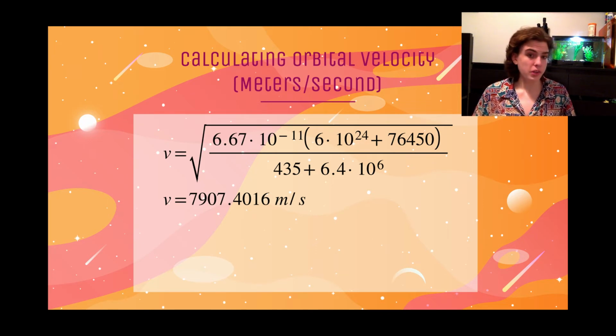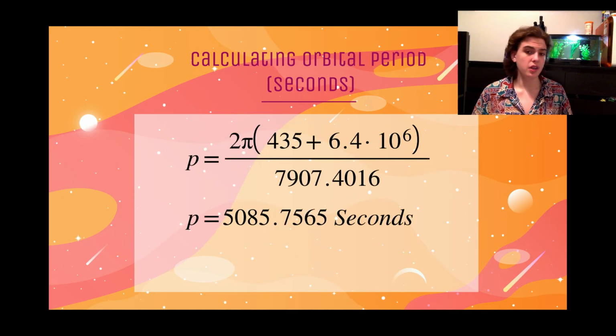Now moving on, so we're going to be calculating now the orbital period of the satellite in seconds. So to calculate the orbital period, we're going to use the equation before of 2 pi r over v to find p, which is the period of the satellite. So plugging in the numbers we have from before, we know that r would be the radius from the satellite to the center of the Earth, so that would be 435 plus 6.4 times 10 to the 6th in kilometers, over the velocity of the satellite, which we just calculated on the last page, which will be 7,907.4016. And after we plug that into the calculator, we found out that the orbital period of the satellite is 5,085.75.